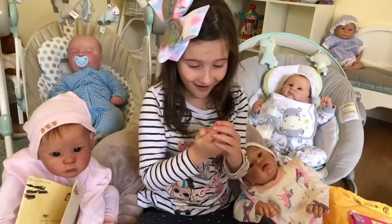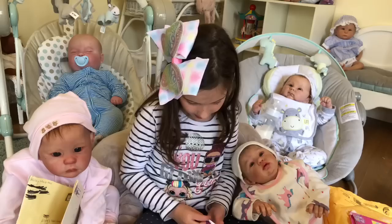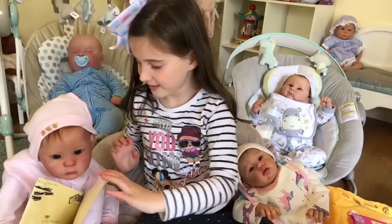Thank you so much. I think Aliyah's pretty happy with those. I love all those. You're going to have fun playing with those. There was one more sticker, Mum. Oh, it says Canada. How lovely. Oh, thank you, Adelaide. I love them. Thanks, Natalie. All right, let's see who this is from, Aliyah.